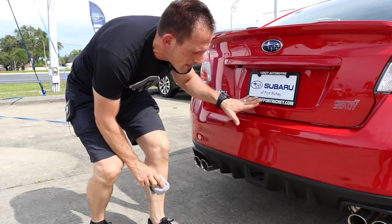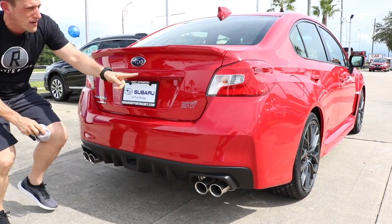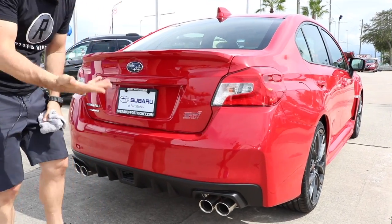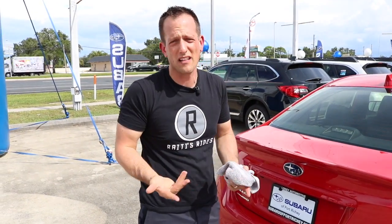But I like how clean the back of the car is. I like the diffuser. And I know some people don't like the taillights. I like the look of it. I like the red with the clear turn signal lens here. Gives it a nice distinct look. At the end of the day, it's one of those things that you could change all of this. There's tons of websites out there, and that's another reason why I love these cars.